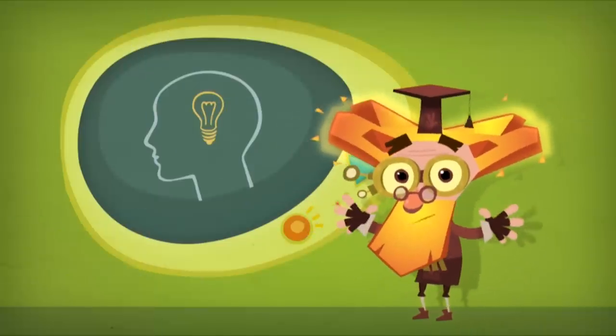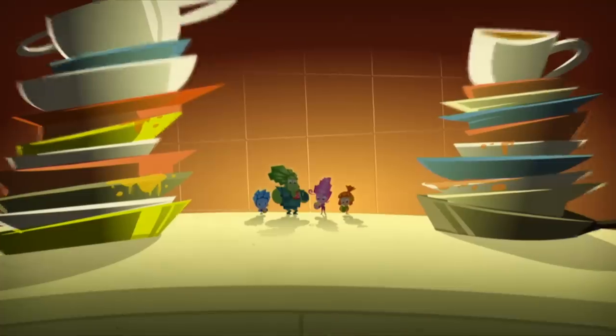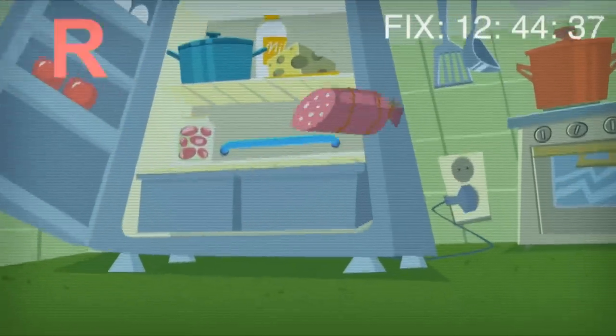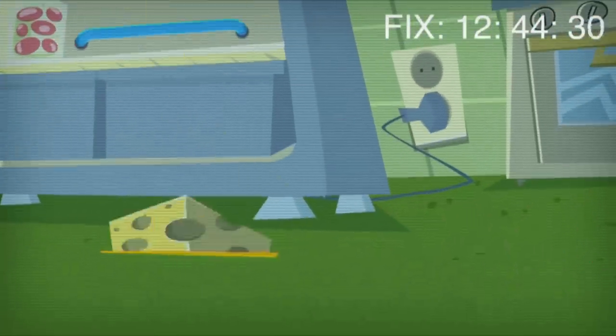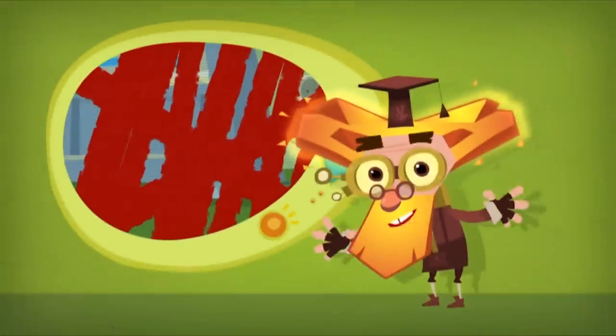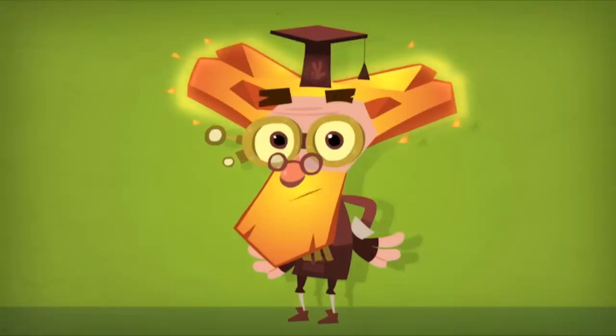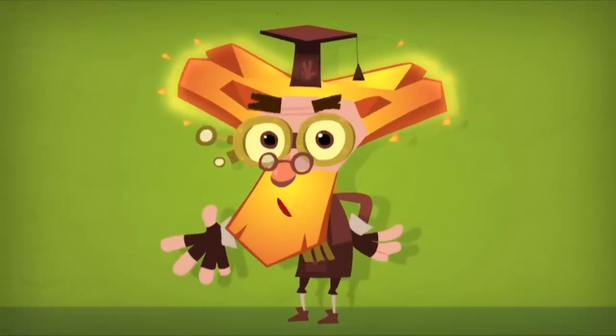Many people wrongly assume that the only way Fixies could live is by stealing food off of humans' tables. Or worse yet, by stealing it from their refrigerators. That's just a lie. It's not true at all. Fixies don't eat any kind of human food. So then where in the world do the Fixies get their energy, you're wondering?